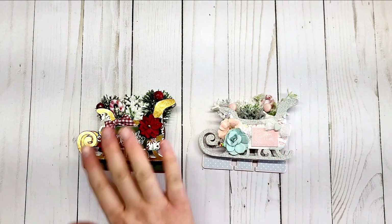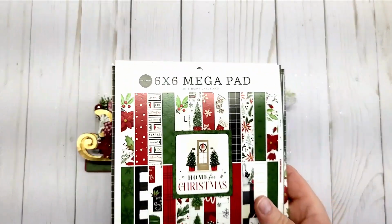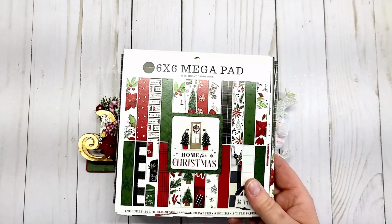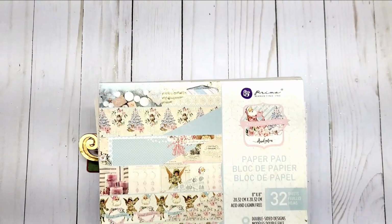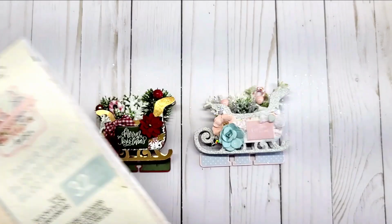And today, as you can see here, I have created 2 Sleigh Memory Decks cards using Cartabella's paper collection, Home for Christmas. It's a beautiful paper collection. And I also used Prima's Christmas Sparkle paper collection, and I loved working with the pastels for Christmas as well as the more traditional colors.